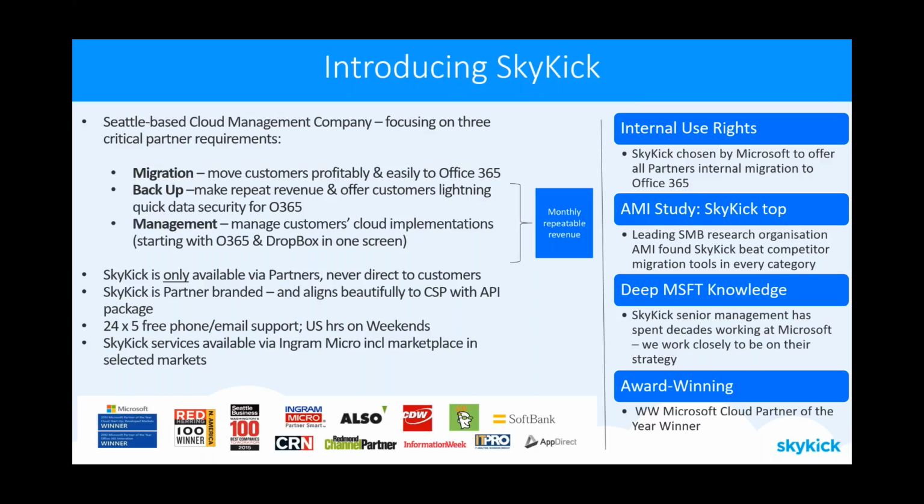Now, I mentioned that we're available only via partners, but we're also partner branded. So you can present the tools I'm going to show you today, not as SkyKick, but as your services. And because you're partners of Ingram Micro, you actually get a better deal. So Ingram have negotiated a really great deal with us, enabling you to consume SkyKick at a discount. I'll talk about pricing a little bit later in this PowerPoint.